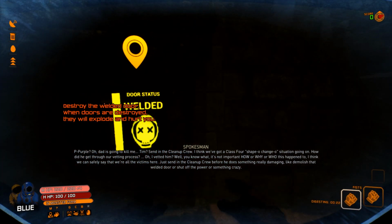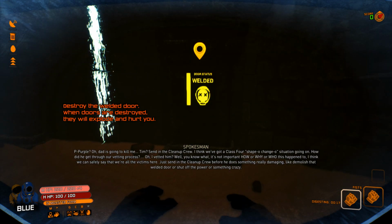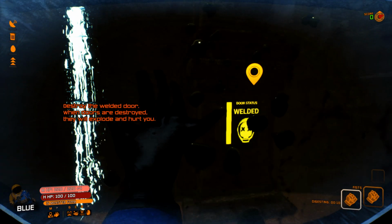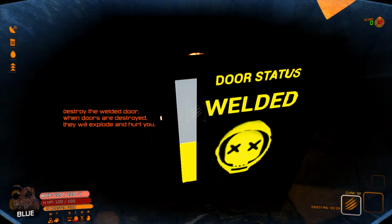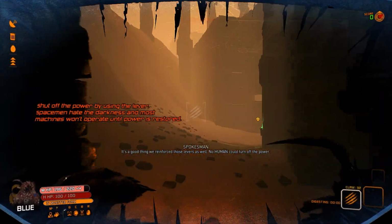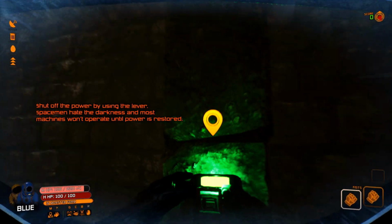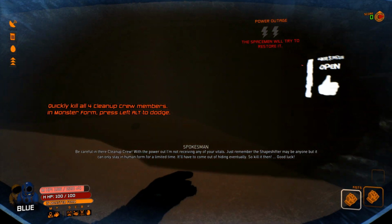I'm sure glad we spent the extra money on those sturdy doors. We spared no expense. The only thing we really didn't plan for is claws. Oh. It's a good thing we reinforced those levers as well. No human could turn off the power. Oh. Be careful in there, cleanup crew.